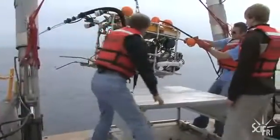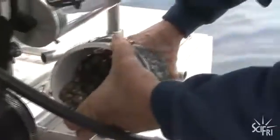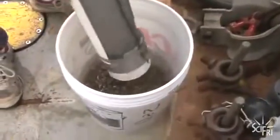So what is it sucking up now? Anything and everything. A lot of dirt. Yeah, and occasionally we get a baby lake trout in there too. 3 hours of sampling later, the ROV is ready to be pulled up. Among this pile of quagga mussel, they have to find a rare baby lake trout.